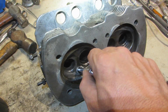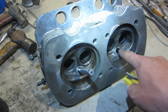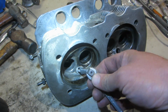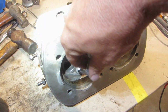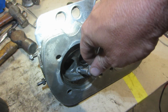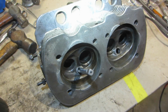All right, so this tap just came in, and I'm gonna see if I can clean up those threads. I don't think they need to be saved with, you know, a helicoil. So I'm just gonna run this tap through and make sure it cuts nice and good. Feels good. It's not really cutting much. It's just cleaning the threads up, and I'll bring it back when I do that.